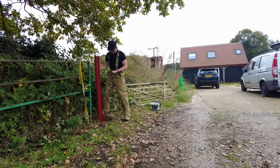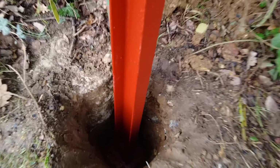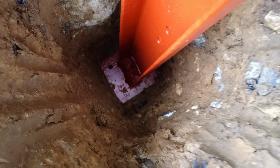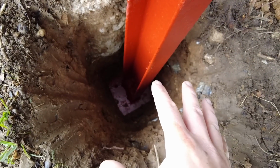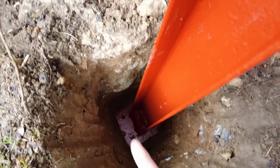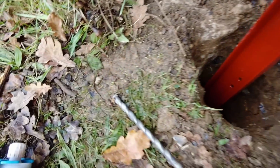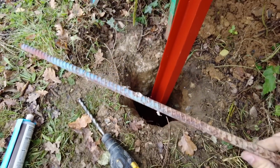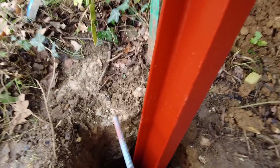Oh, it's still a bit wet. So I'm thinking, I mean, that's a lot deeper than it was previously. There'll be a lot of weight in that, but shall I just utilise this? And to do that, I found a bit of rebar. It's not as thick, this is what you'd normally do on foundations.